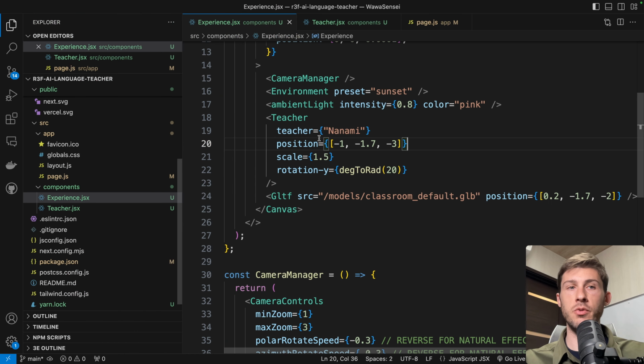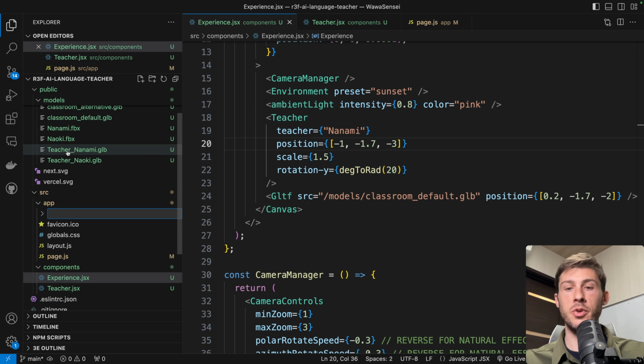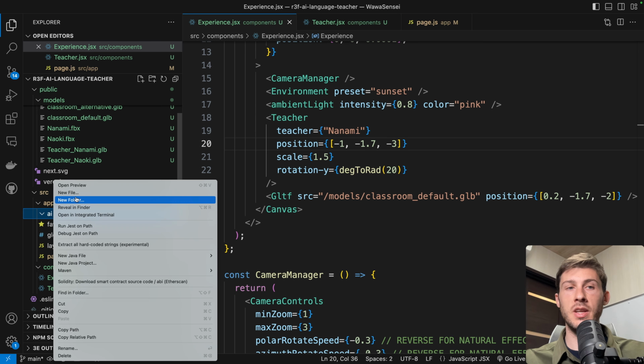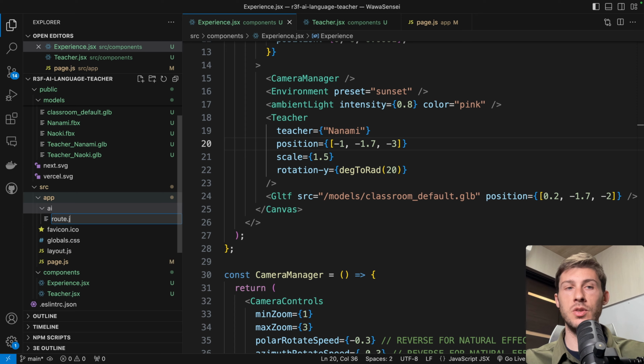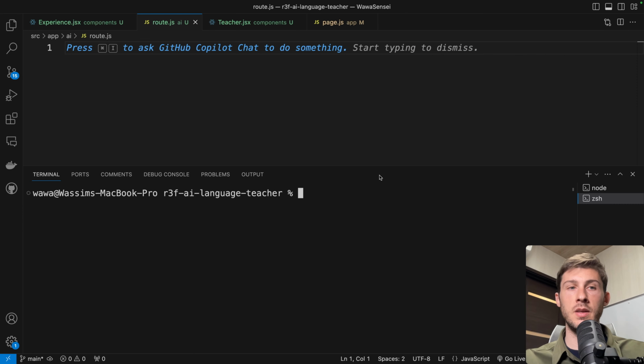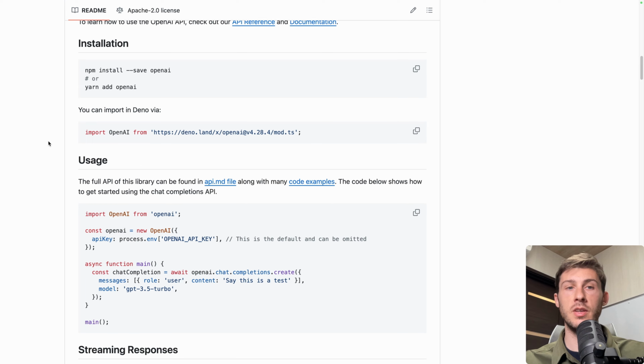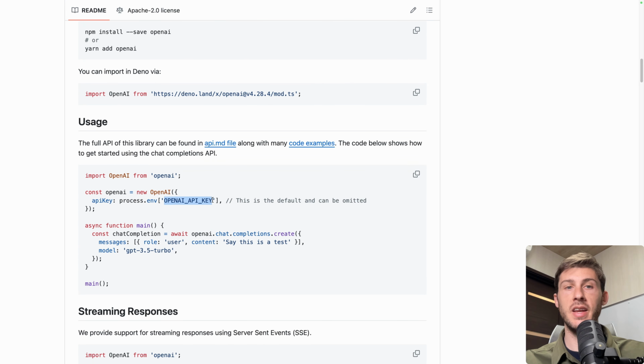Before going further with the 3D, let's create our API route for our AI with ChatGPT. To create our API route, we go inside the app folder. We create a subfolder named AI. And to make an API route, we need to name it route.js. We will need to use OpenAI library, yarn add openai, and we will follow the documentation to know how to use it. So first, we need an OpenAI API key.